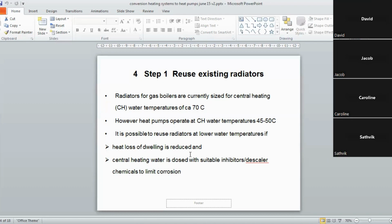But, and this is the second important point about heat pumps, they operate at central heating water temperatures no greater than 45 to 50 C, and possibly a bit less. So the question is, how can one reuse radiators at lower water temperatures? And it is possible to do that if you reduce the heat loss of the dwelling. So you would need fewer radiators, and then, which is fairly self-evident, but which is less evident, and something that we will deal with in the next slide, it's important to limit the corrosion in the radiators in order to increase or restore their efficiency. And I'll describe in the next slide how this can be done.